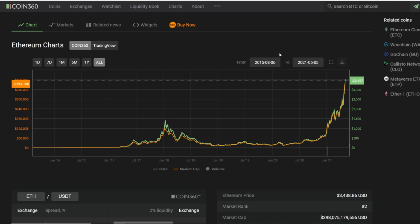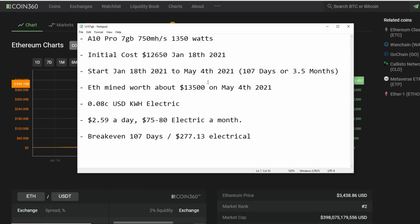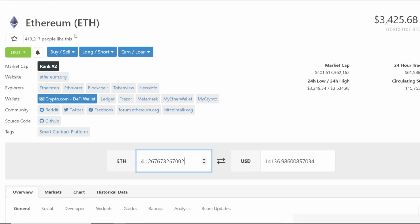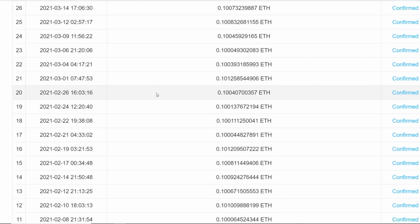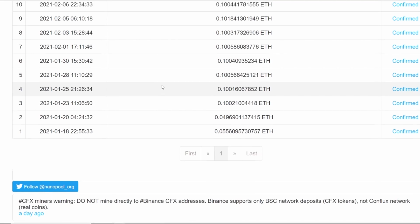Like I said, the price of Ethereum started ramping up like crazy for the past week. So I could have broken even maybe May 3rd or maybe May 2nd. But anyways, that's what I was able to take note of: the price of Ethereum on May 4th, correlating to how many days I've been mining and how much Ethereum it has mined. Which is just crazy, 4.1 Ethereum in this past 3.5 months. You can see here.